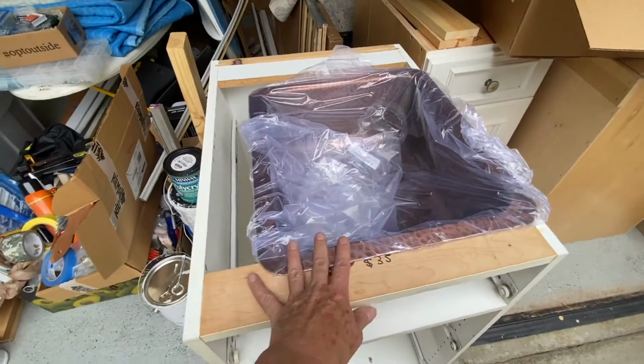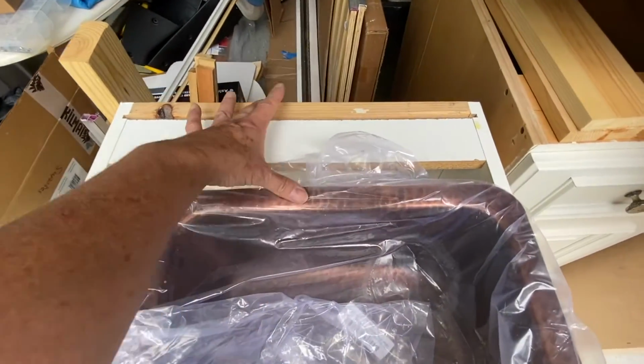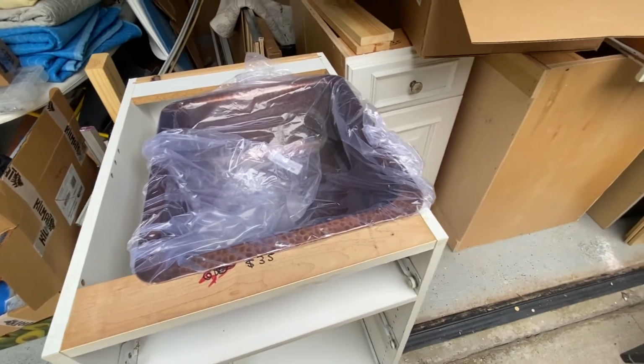But anyway, I can get the sink where I want it with a little bit of space on the side, as well as a little bit of space in the back that will allow for the faucet. So it's going to go in this cabinet, and I'll just have to make the best of it.